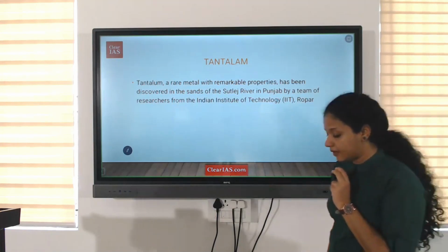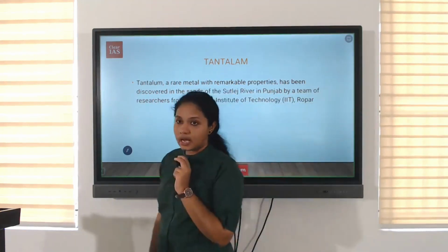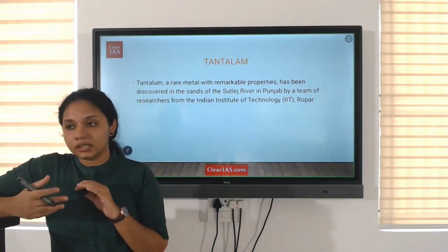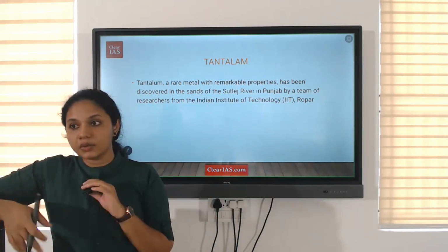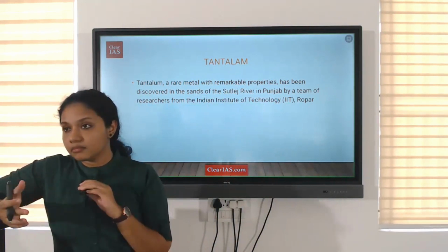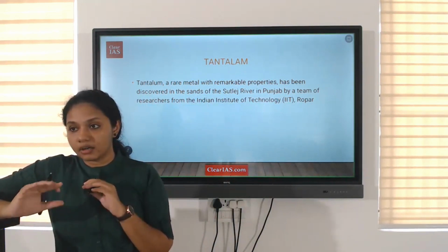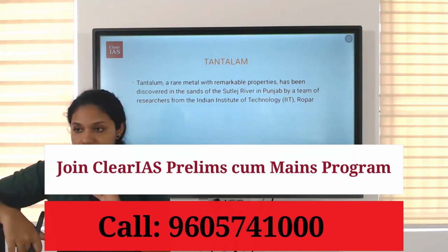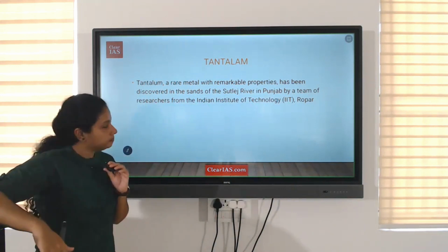Tantalum. You can see that different on minerals as well. Questions are asked in prelims, for example, uranium, titanium, etc. Even when you check the previous year questions, you can see that many previous year questions, especially for prelims, are asked from these minerals. That is why we are discussing this.